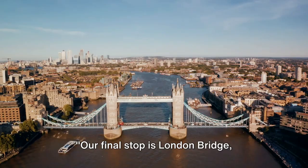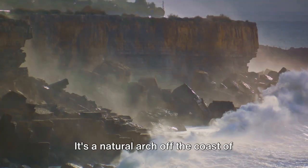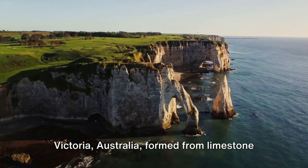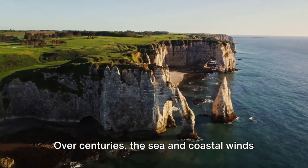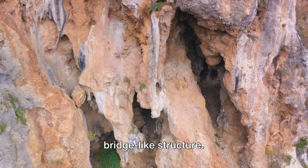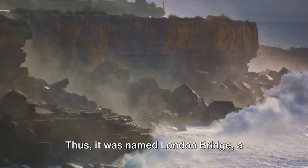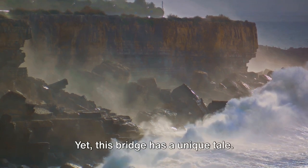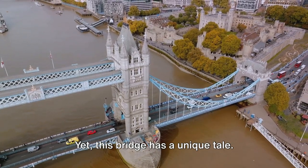Our final stop is London Bridge, nature's surprising creation. It's a natural arch off the coast of Victoria, Australia, formed from limestone and sandstone. Over centuries, the sea and coastal winds wore away at the rock, creating a bridge-like structure. Thus, it was named London Bridge, a tribute to its namesake across the world. Yet, this bridge has a unique tale.